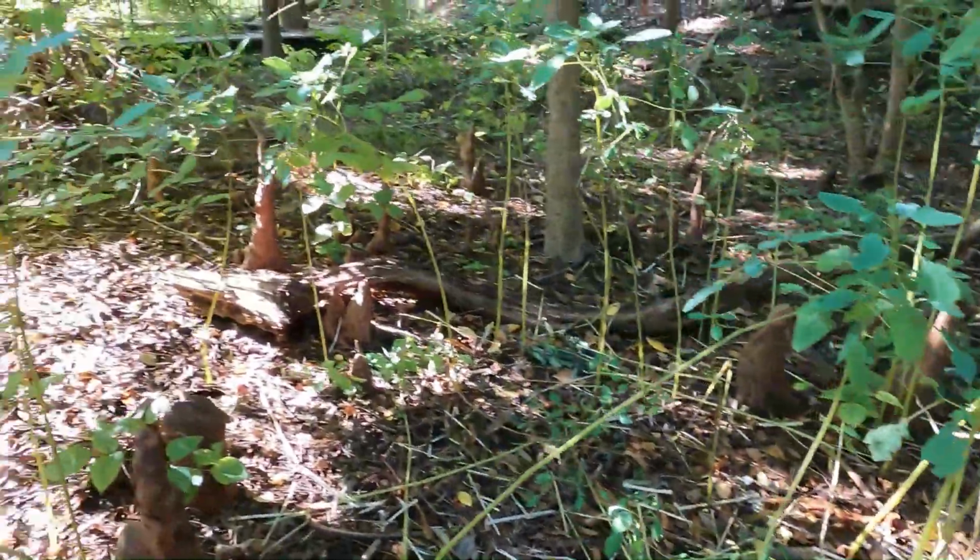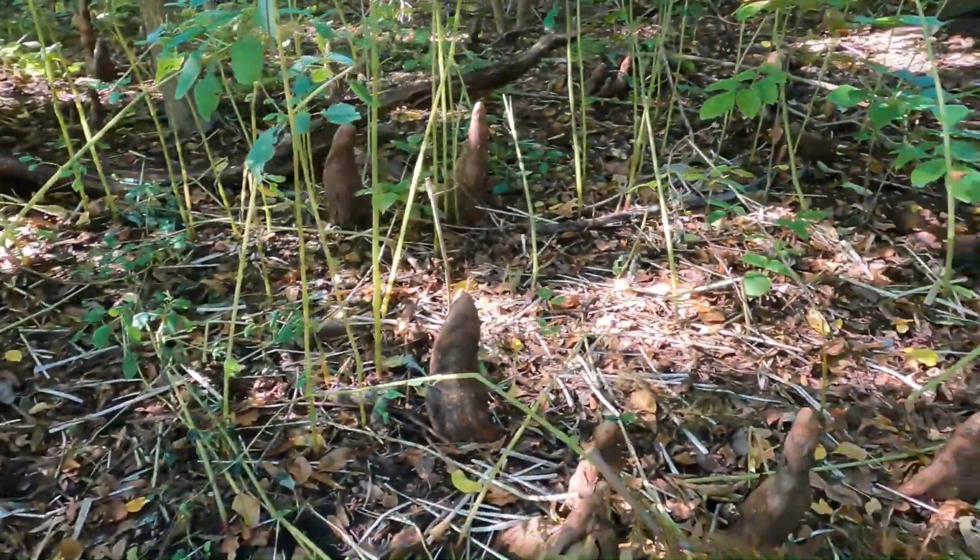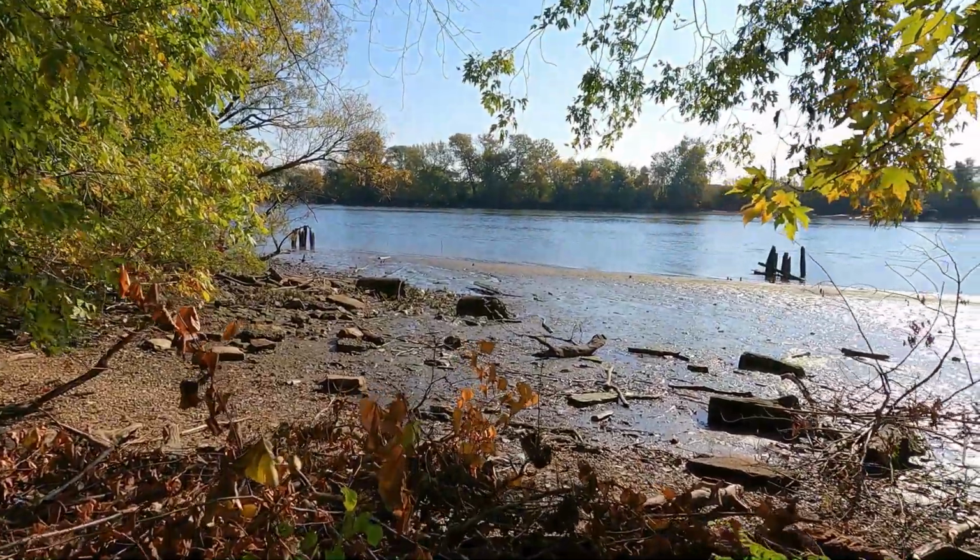So as you explore the trails closer to the Schuylkill River, the trails turn into a boardwalk trail to help you keep your feet dry, so that was really nice.